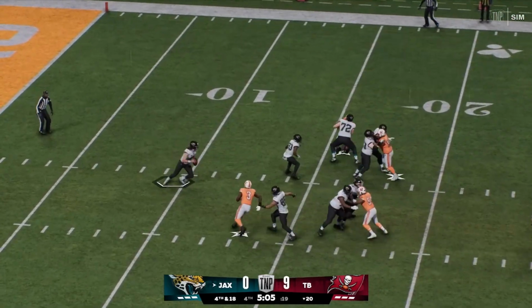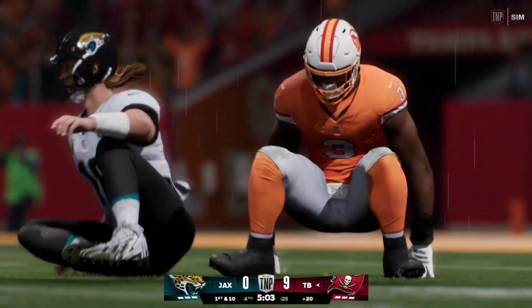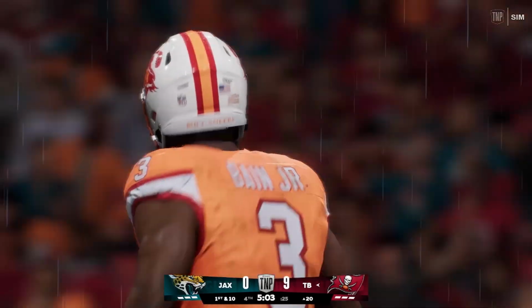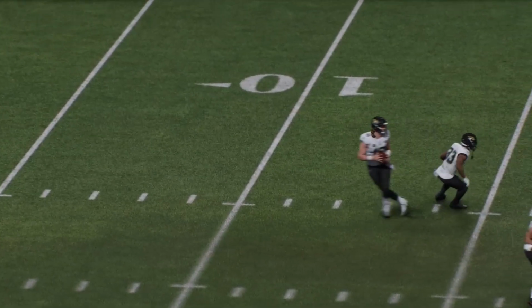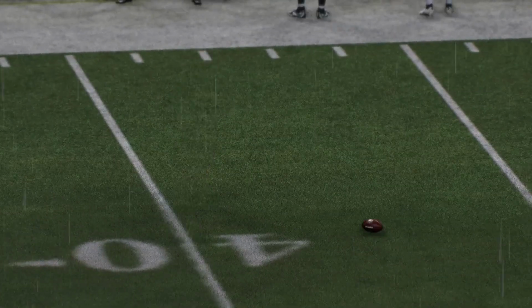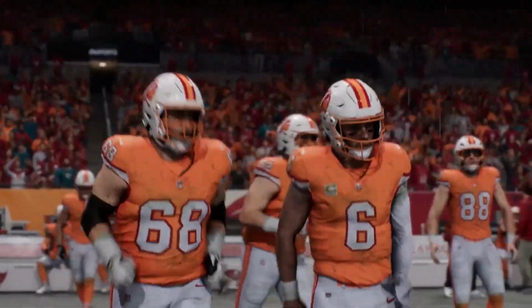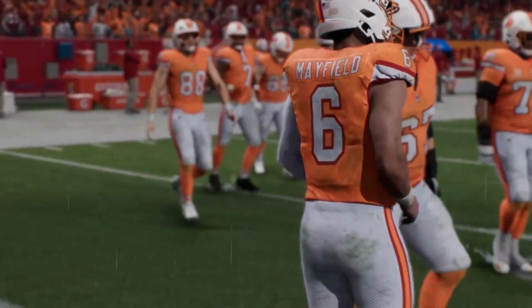Here we go. Got to have it. Lawrence. And it's incomplete. They cannot convert, and they turn it over. The Jags come up empty on 4th down. And now possession's going to go over with a football at the 20-yard line. The Tampa Bay offense set to go again. But they can thank their defense for another stop. And now look at the score, where they've got the football.